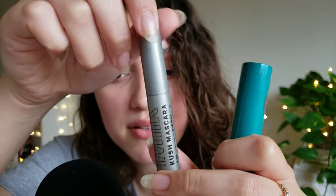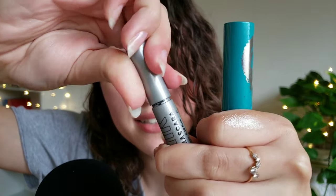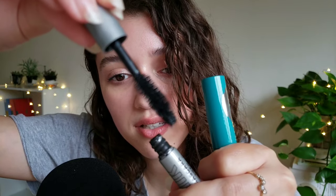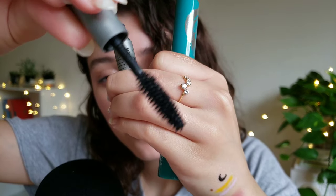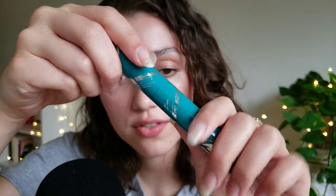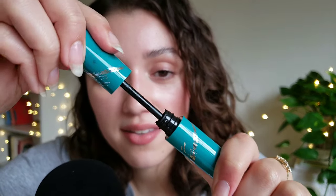This is the Milk Makeup Gush Mascara. I quite liked it, but it transferred a bit, so I stopped wearing it. But it worked really nicely. It was the one I was using before the lash slick. And then this is the Thrive Cosmetics Liquid Lash Extensions, which I was using before the Gush Mascara.